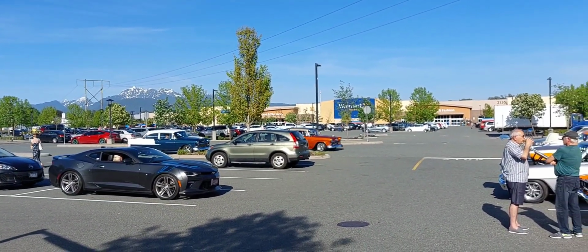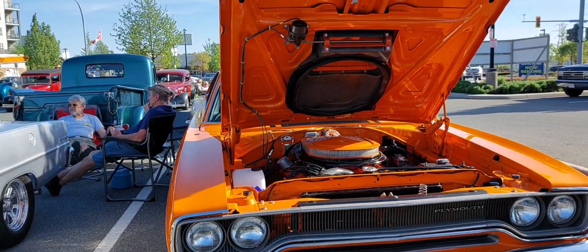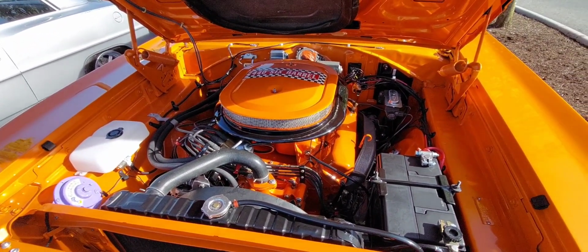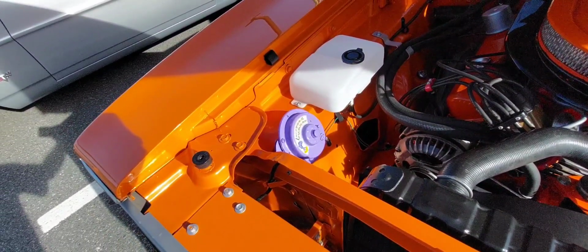I gotta get to work soon, but cars keep showing up, so I'll stay here for a bit longer and see. It's got a monster of an engine, and it's got a functional hood scoop. That's pretty cool how it's done from the inside. And that's the meep meep horn. So cool.